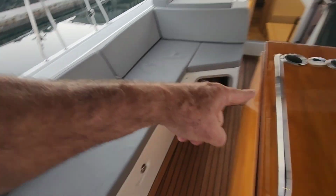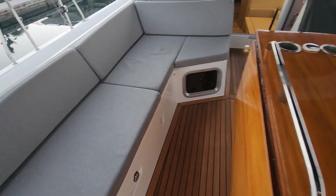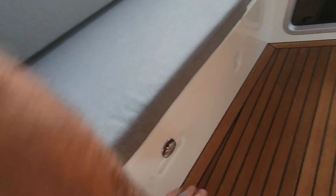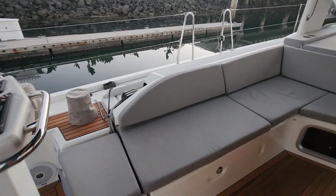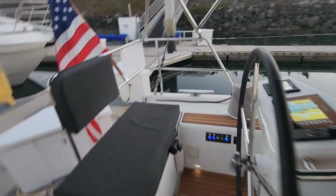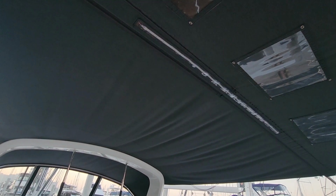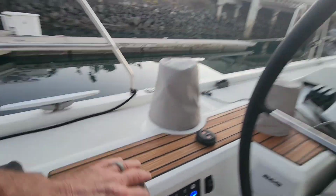There are 2 shallow cockpit lockers under here, because this is a 3 cabin boat. So this one's stuffed full of covers, the cover that goes over these cushions, but you get the idea. Just a shallow locker that deep, but it does go all the way out there. One little thing that I forgot to show you is that this has a dimmer on it, so that Bimini light can be dimmed. Very nice feature right there.